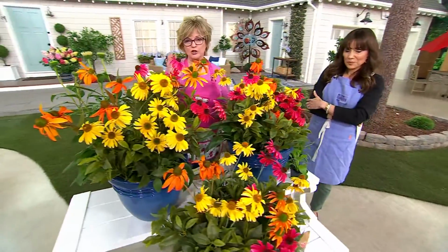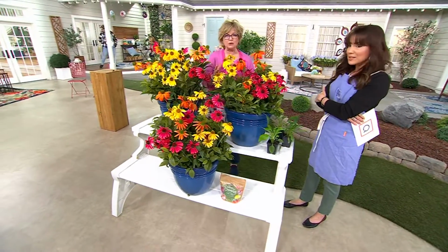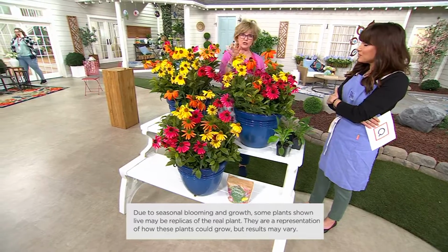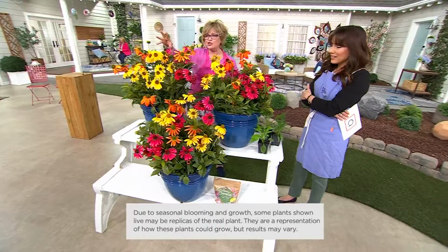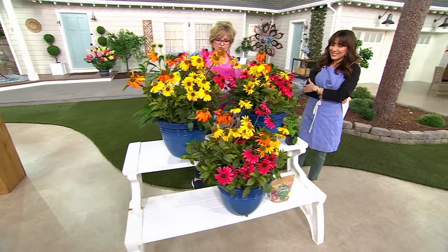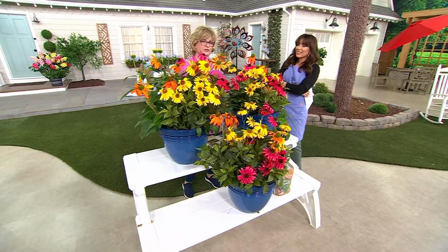So this is what's called a dwarf echinacea, and it's also a new variety with really brilliant color. Most echinacea comes in a faded pink, faded yellow, faded orange, which is pretty, but this is a big bang of color. Fuchsia, golden yellow, this spicy tangerine orange is gorgeous. And these can grow just as well in a pot, Sandra, as they can in your garden.